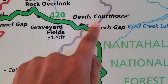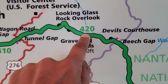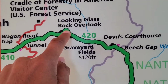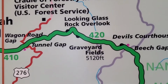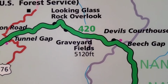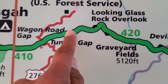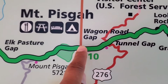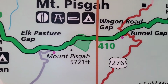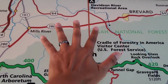Kept on going. We didn't stop at some of these other locations, Devil's Courthouse, Graveyard Fields. We did stop at Looking Glass Rock Overlook that looks at Looking Glass Rock. And you've seen a picture of that in our video, which kind of looks like the front of a manatee, but we saw it at an angle. And then we continued to Mount Pisgah. So right over here, this is where we took a picture of the Mount Pisgah Inn, and we looked out to the mountains looking that way.